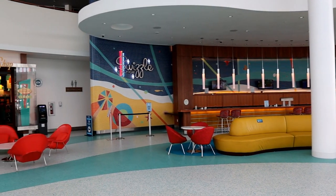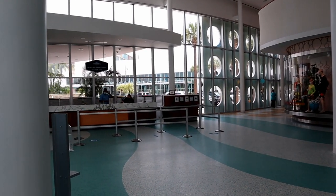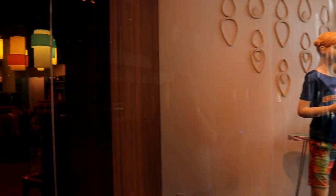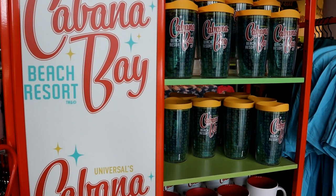Just to the left of the lobby bar, you'll see the entrance to the gift shop. And just to the left of that, you'll see the Vacation Planning Center. This is where guests who have pre-purchased tickets through vacation packages can have those tickets printed. The gift shop had a really impressive selection of resort-branded merchandise to choose from.